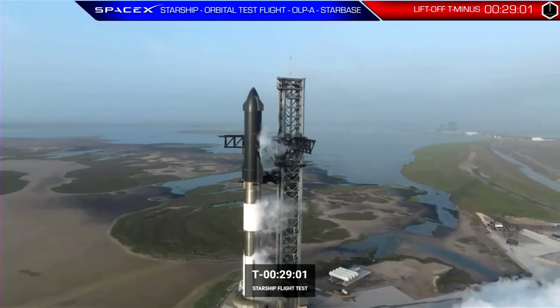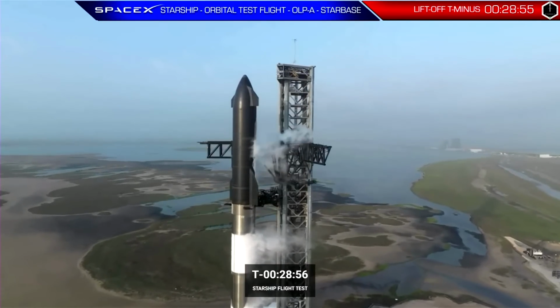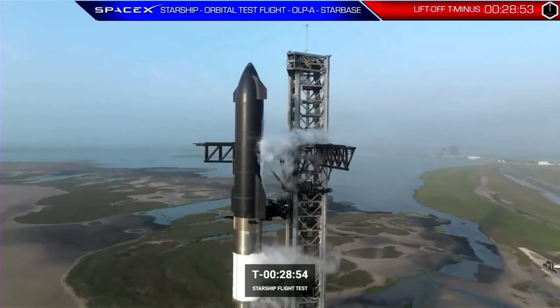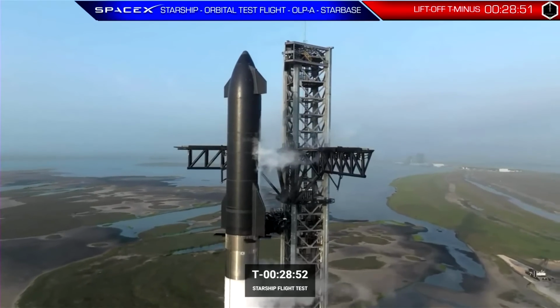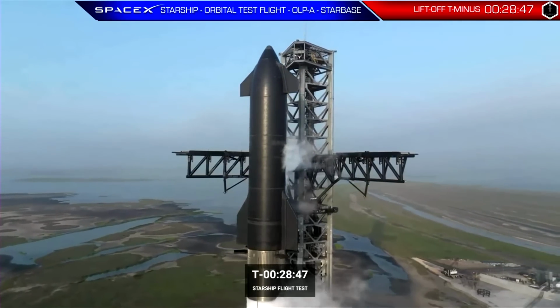But we do promise that whatever views we do have, we will bring them to you live. Yep. We have a couple of ground stations along the way. So if we are able to get good telemetry, assuming we make it that far into the ascent, then of course those will be available on the stream.